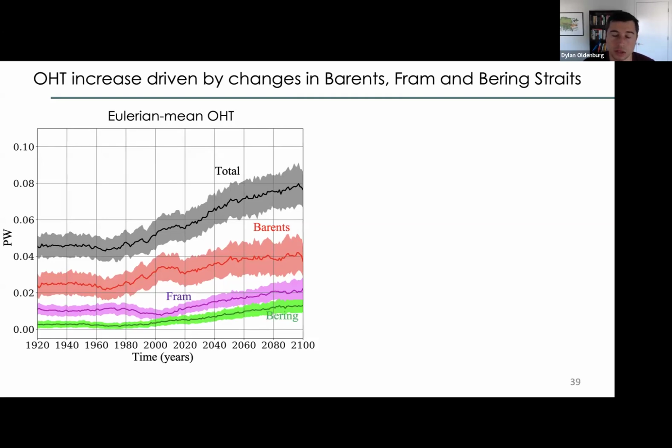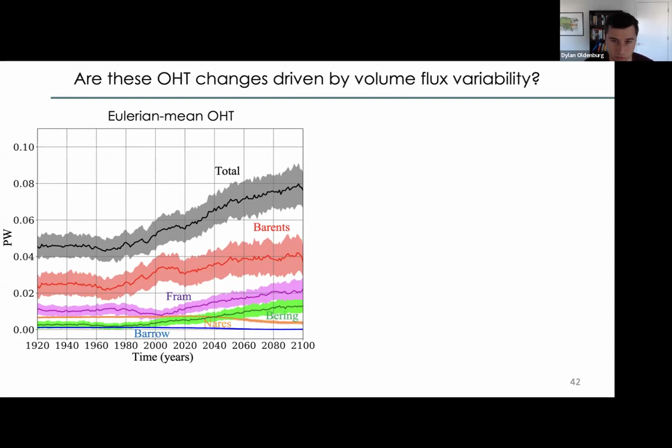And the Bering initially contributes very little during the 20th century, but eventually also increases to about 0.01 petawatts by 2100. The Nares Strait ocean heat transport and the Barrow Strait ocean heat transport also actually decrease over time and do not contribute to the increased ocean heat transport.